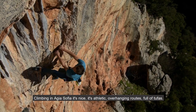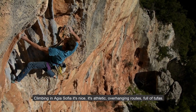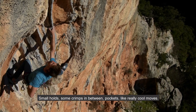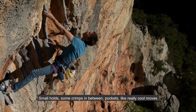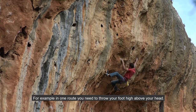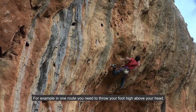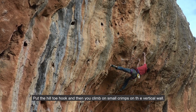Climbing in Agia Sofia, it's nice, it's athletic, it's overhanging routes full of tufas, small holds, some crimps in between, pockets, like really cool moves, sometimes really bouldery. For example, in one route, you need to throw your foot high above your head, put the heel-toe hook, and then you climb on small crimps in the vertical wall.